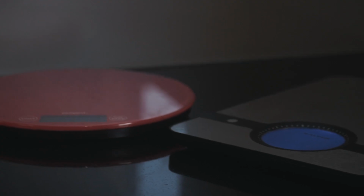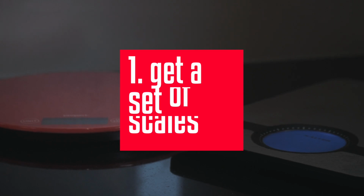Today, we're gonna be going over 3 tips to help you get started with tracking your calories. Our first tip in getting started with tracking our calories is to get some scales.